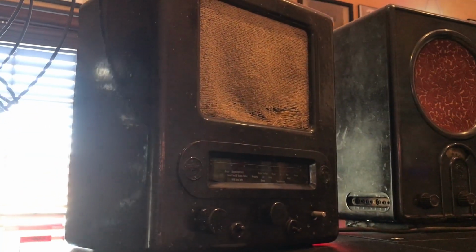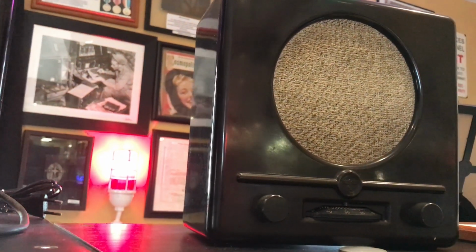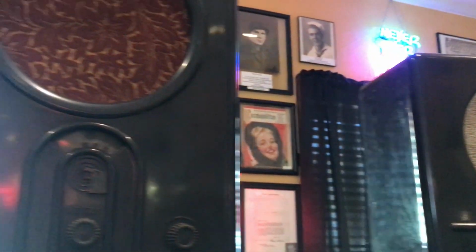One of the cooler things the canteen has on display are the people's radios. These were given out by the Nazi Party, by Adolf Hitler prior to and during the Second World War. They were very cheap to make, partly because you can only get 2 stations.